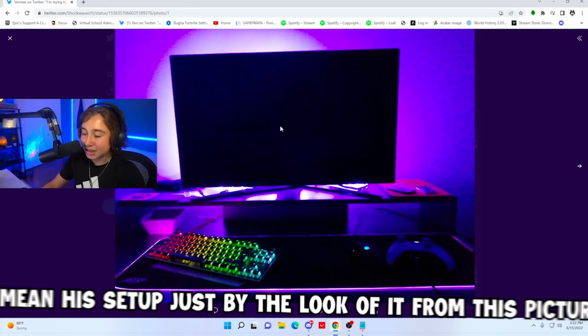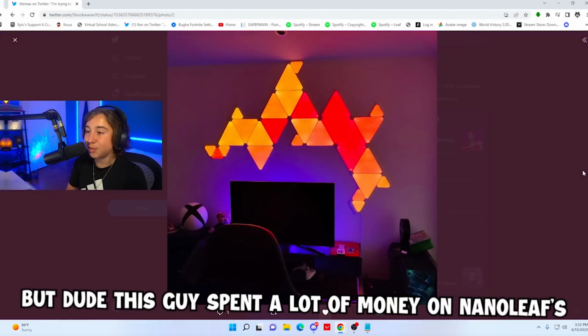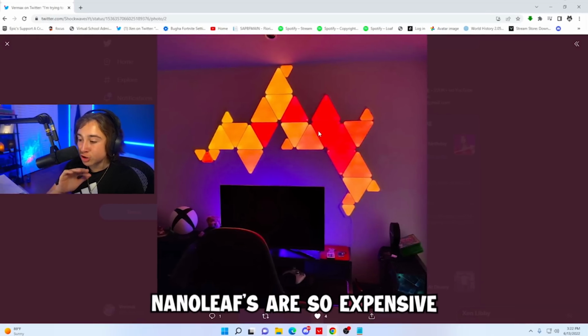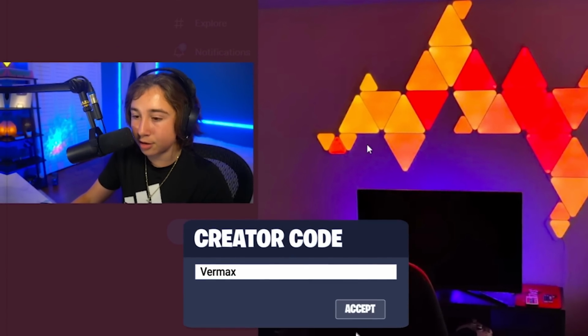You can just tell. I mean, his setup, just by the look of it from this picture, doesn't look insanely good, but dude, this guy spent a lot of money on nanoliths. Nanoliths are so expensive, and I didn't even know they had all these mini ones. I really like the design up here, I can't lie.